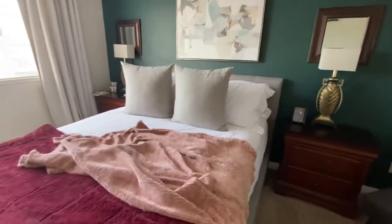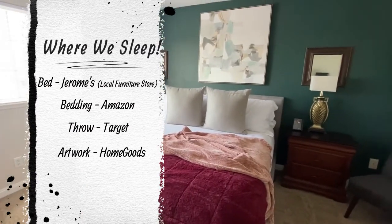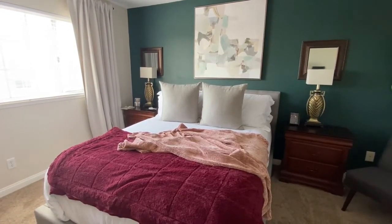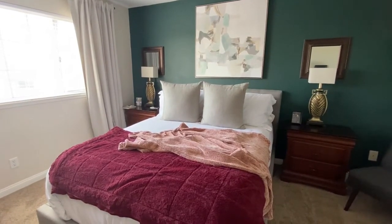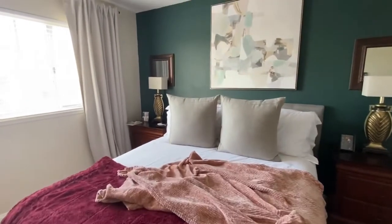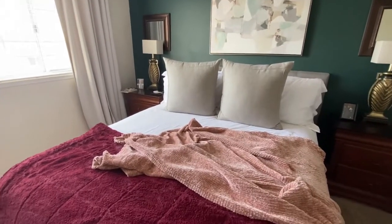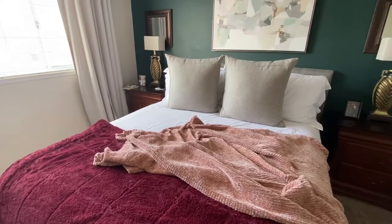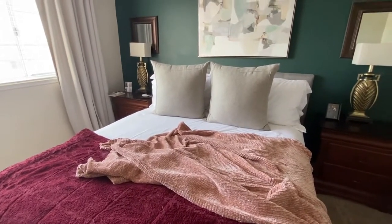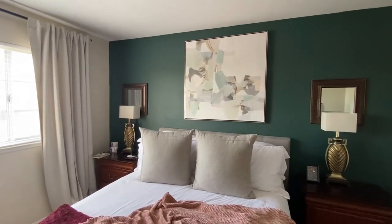This bed came from a local furniture store here in Southern California. And all of my bedding, well, I won't say all of it, but a lot of it came from Amazon, like the duvet cover and the pillow covers. Even the decorative pillow covers are from Amazon. The maroon color throw was gifted. And then this little plush throw is from Target. This artwork is from HomeGoods.